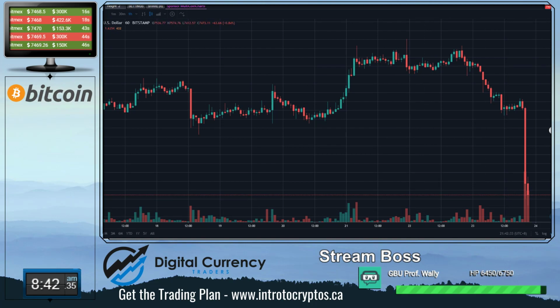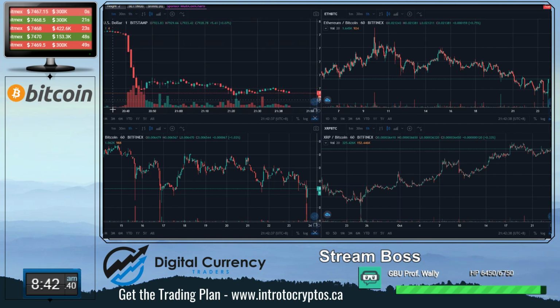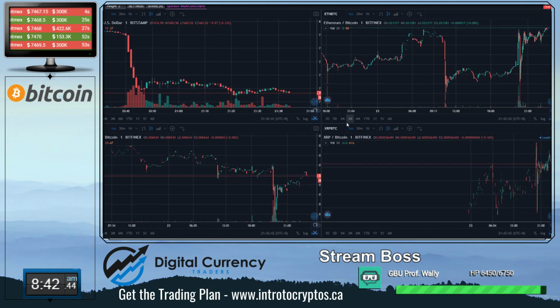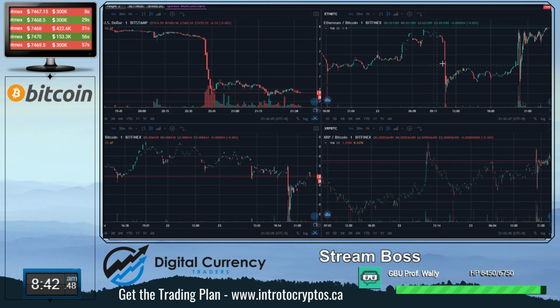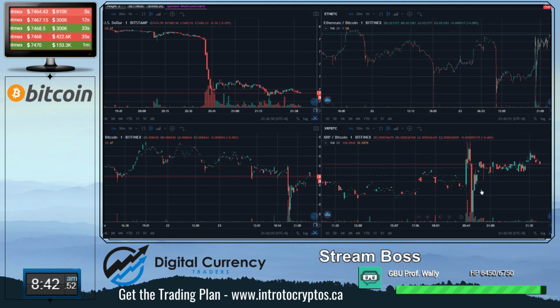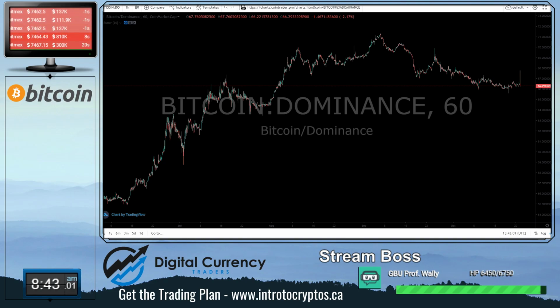Let's go back to the 1 minute view. So what happened as Bitcoin hit the skids? Everything else took a bounce and then really bounced back up. There's a lot of noise here in Ripple, a lot of noise, but it looks like we've gotten some move back up out of that.